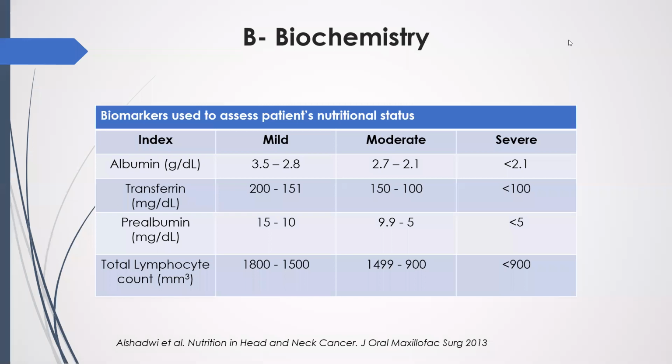Okay. Taking a look at the biochemistry. Several biomarkers exist for testing of nutritional status. Traditionally, albumin, prealbumin, and transferrin have been used. However, no single marker measures nutritional status accurately.